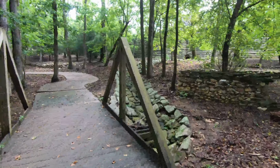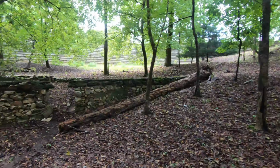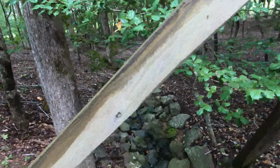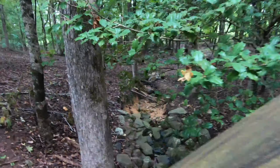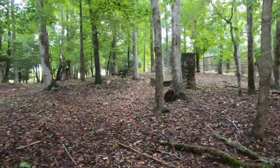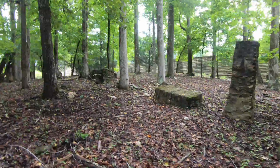Not sure, but this may have been part of the mill. Looks like a pretty old rock wall. You got a creek right next to it. Flows under the bridge. We'll walk on down, see if we see anything else cool. Yeah, not sure what this used to be. It may have been part of the mill as well, so could have been a bridge. And yep, just walked through a spider web.